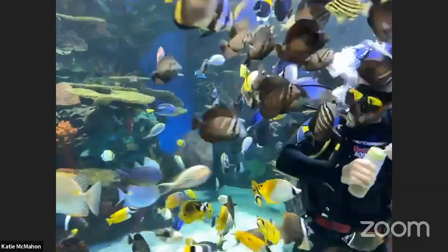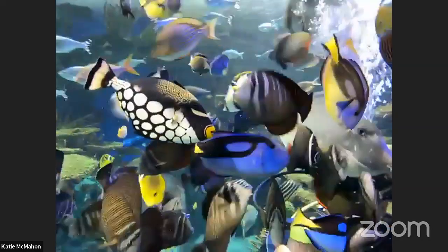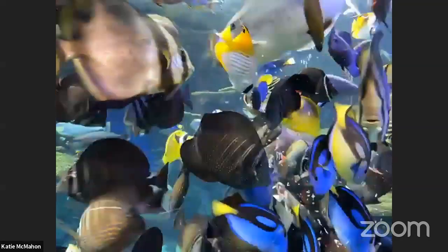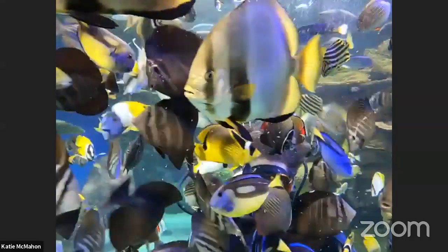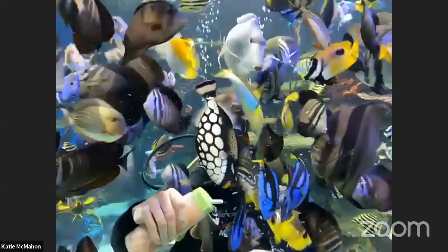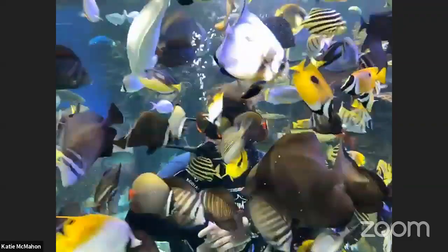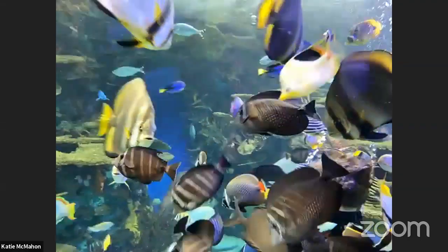So palette, if you think of an artist's palette, the thing that an artist would hold to have their paint on, the blue and black markings on her body reminded whoever decided to call her a palette surgeonfish of an artist's palette. The surgeonfish part comes because near her tail, she has a super sharp spine that's said to be as sharp as a surgeon's scalpel. So super sharp. That's her defense.